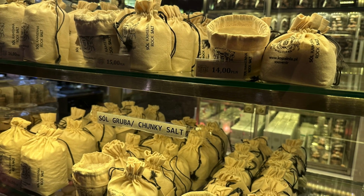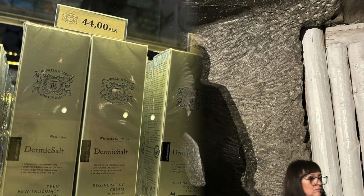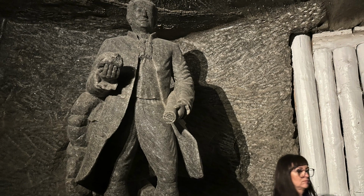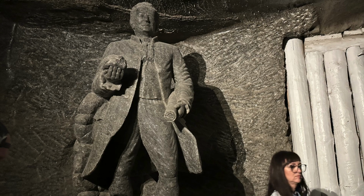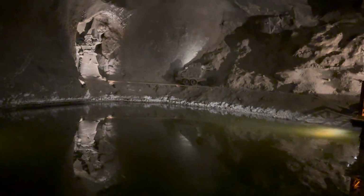There are also small souvenir shops and cafes in the mine. As early as the 16th century, the salt mine became a tourist attraction. Once Johann Wolfgang von Goethe visited the mine. This is a reminder of him, his statue. And on the shore of this salty lake, you can listen to the music of Chopin.